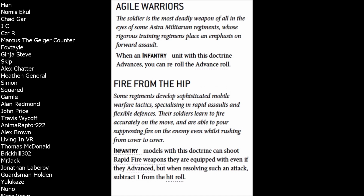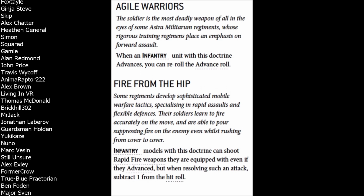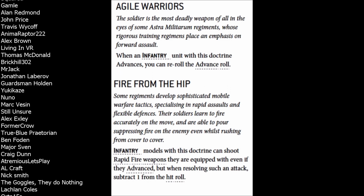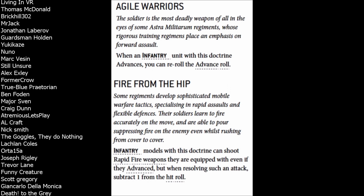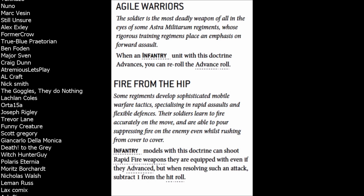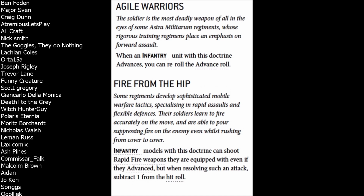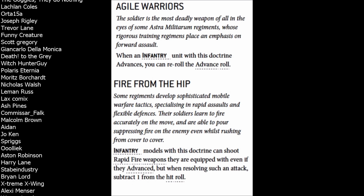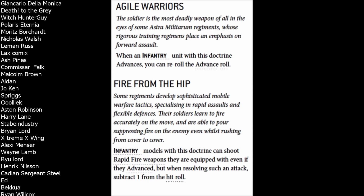Now you might be saying, but what about that -1 to hit modifier? Here's the thing, in a lot of 9th edition competitive boards, you're going to find that your shots are going to be going across dense terrain, which gives you an inbuilt -1 to hit. Now the funny thing is, in 9th edition, -1 to hit modifiers can't stack, which means that if you're -1 to hit from Fire from the Hip, or you're -1 to hit from dense terrain, it's still capped out at -1. So what I have found is quite effective with this trait is that you move, you advance, you put those shots through dense terrain anyway, and you're actually no worse for wear.